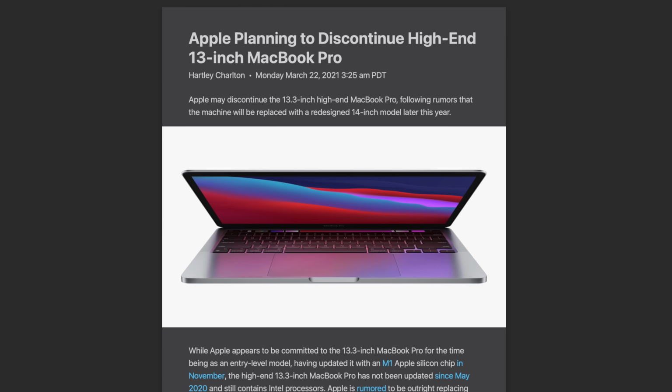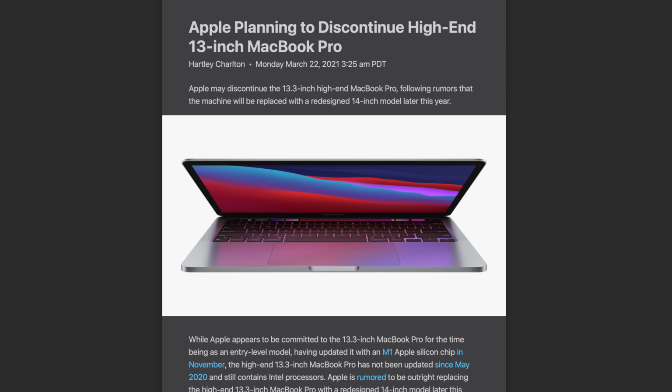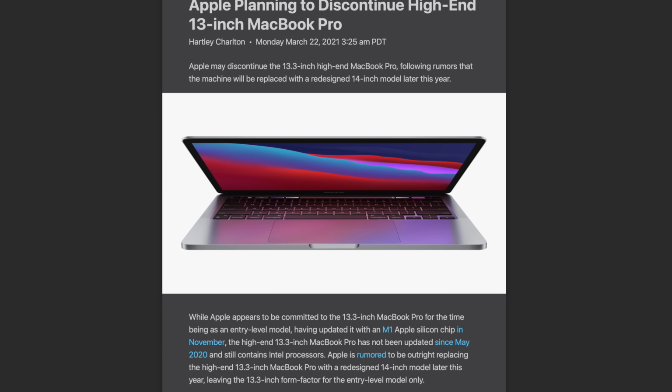Okay, so the way we're going to go through this news is chronologically, and I'm going to go through each of these stories, and then we're going to talk about some key takeaways and kind of unpack what all of this means. So the first story is from about a month ago, and it was in MacRumors entitled "Apple Planning to Discontinue High-End 13-Inch MacBook Pro."